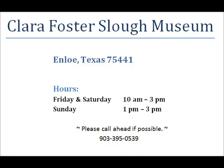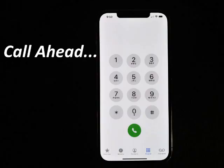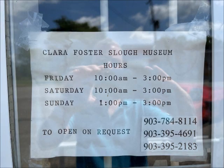Now, this place is open primarily on the weekend, Friday, Saturday, and Sunday. I will give you all those hours and details in just a second here. Enloe hours tend to be Friday and Saturday, 10 a.m. to 3 p.m., Sunday, 1 p.m. to 3 p.m. I would advise you very much to please call ahead first, 903-395-0539. And if you drive by, they have a picture on the window of alternative phone numbers if you need them.